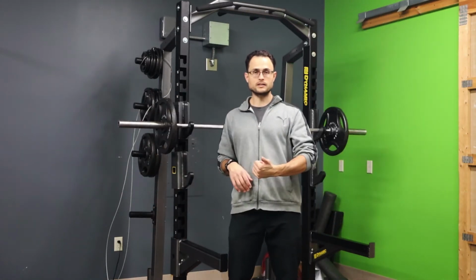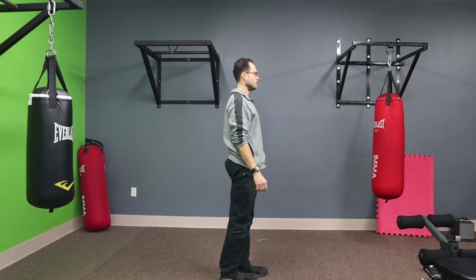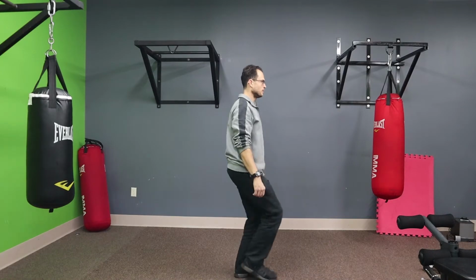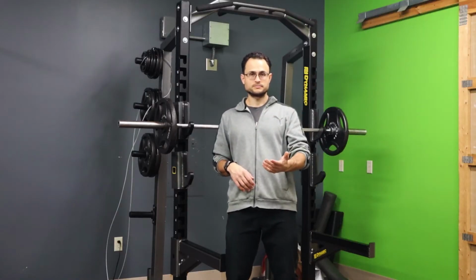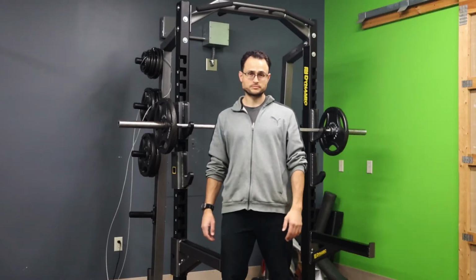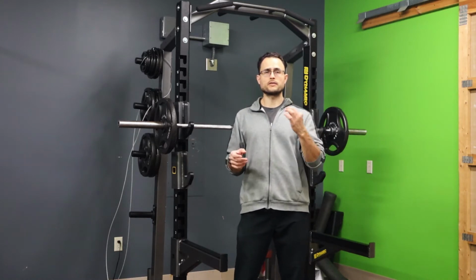You can do pistol squats. And you can do front squats. And any other variation of squat. But squat incorporates all of the muscles in your legs, as well as requiring stability in the core, transferring up into the upper body in order to create that movement. So it's a great foundational exercise and should be included in anybody's workout routine.